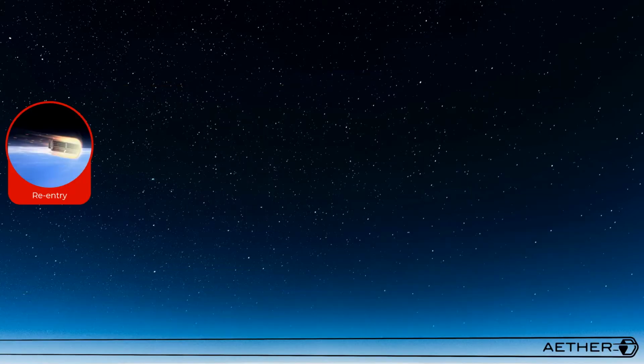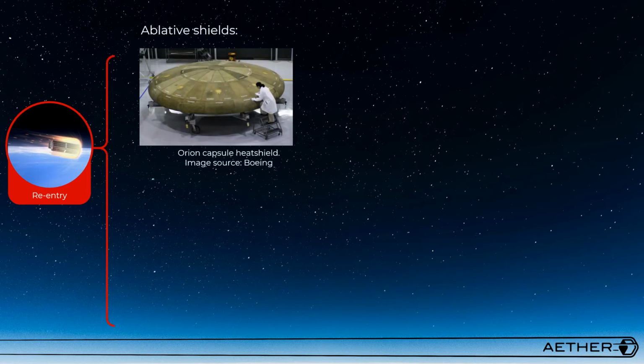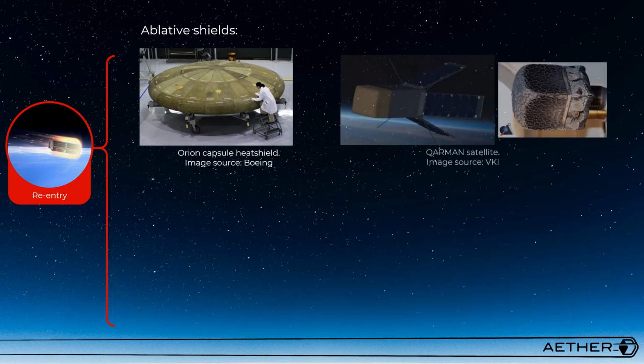The re-entry itself is a critical challenge. A heat shield is needed to protect the satellite. Ablative shields have seen plenty of use protecting re-entry vehicles and capsules such as the Apollo and Soyuz capsules, as well as many others. Recently, the von Karman Institute launched their Karman satellite, meant to examine CubeSat re-entry. It used a 1-unit ablative heat shield made of cork.